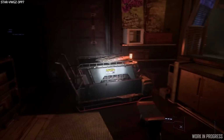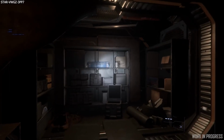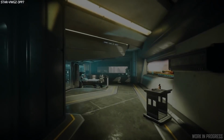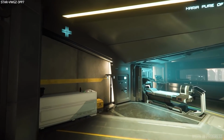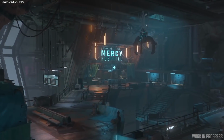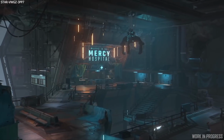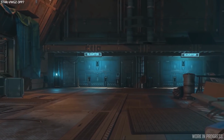Now on to locations. The Montreal-based team completed their work on the new medical locations, with Lorville's Hospital, the Maria Pure of Heart, and Space Clinic variations now ready for release. Both of these are 3.17 releases. Levski's Hospital, which is found in the Nyx system, which we won't likely get until after Pyro anyway, is considered complete for the time being, though the team will return for a final polish and debug pass closer to its release.